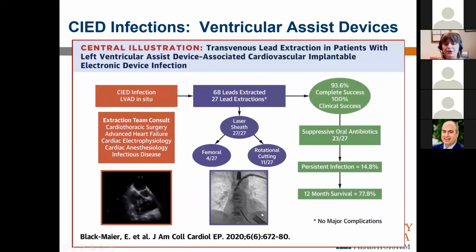The same may be true for ventricular assist devices. So this is transvenous lead extraction in patients with LVAD device-associated cardiovascular implantable electronic device infection. Again, small numbers of patients. There were 68 leads extracted from 27 patients. They had good success in getting the device out. These patients were, of course, put on suppressive oral antibiotics because of their LVAD. 15% of them did have persistent infection, but the 12-month survival was upwards of 80%.